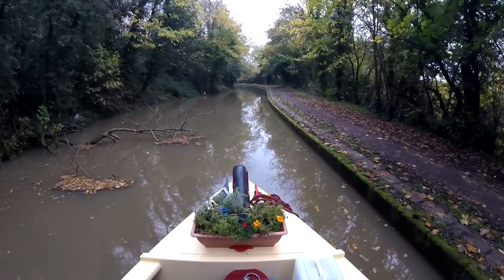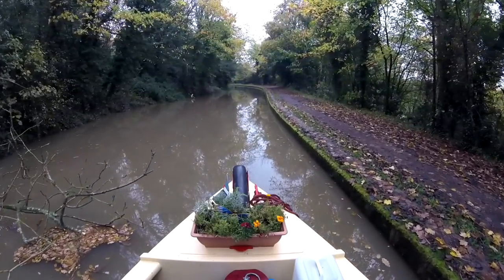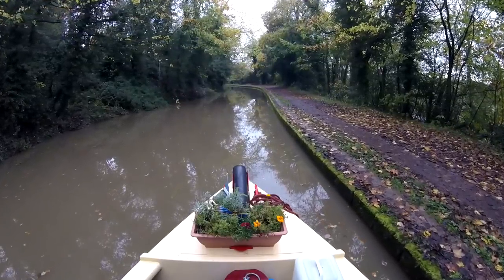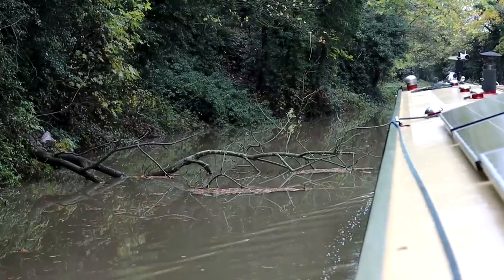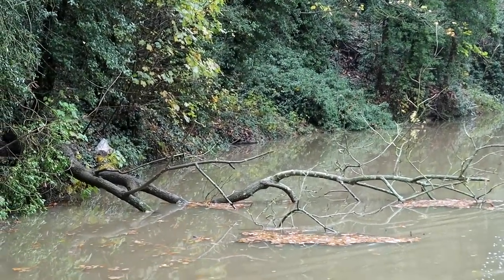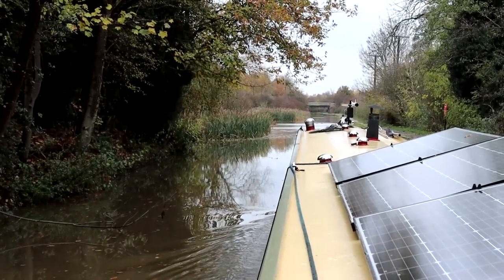As you can see, there's a small tree down in the canal here with just enough room for a narrowboat to get past. And I know the CRT should get on it and get rid of it, but they do have more important things to get on with. I suppose if it's not completely blocking the navigation, then it's fine to leave it until they have time. You did have time.